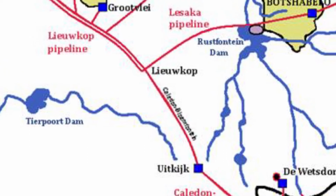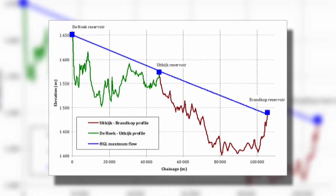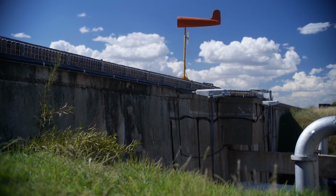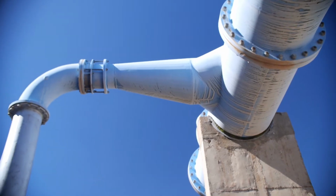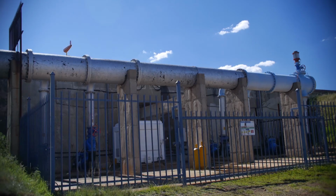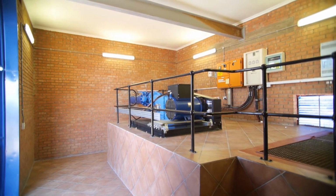The plant is situated 120 kilometers from Bloemfontein, and along the way there are 3 reservoirs: the Hoek Reservoir, 8-Gig Reservoir, as well as Brandkop Reservoir. The potential to generate power was established at both Brandkop Reservoir as well as 8-Gig Reservoir. And this potential is about 300 to 400 kilowatts. It was established that a turbine of 96 kilowatts will be sufficient to generate power for this particular initiative. The turbine that we use here at Brandkop is a standalone turbine.